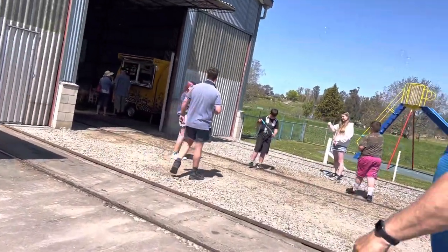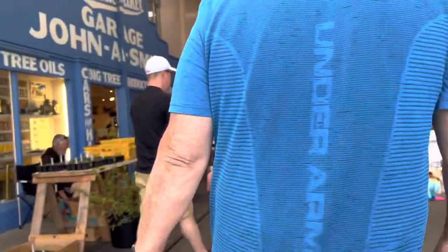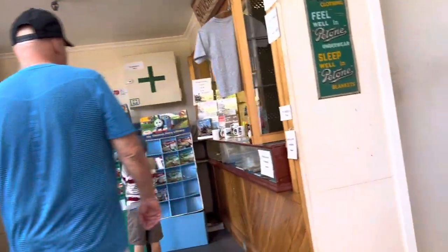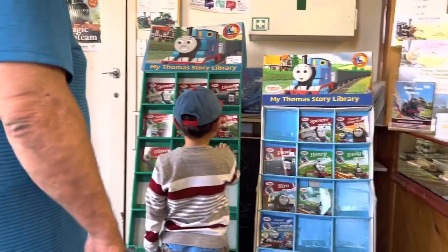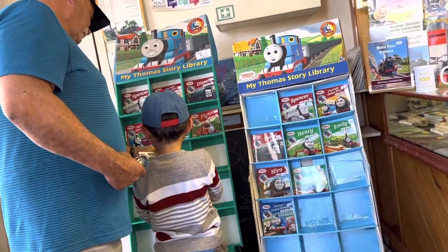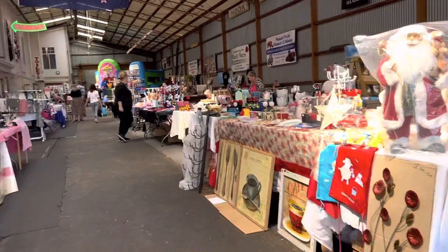So we were going inside on that big building. So they have some displays. So let's go. You can really see how happy he is when he sees his favorite train. Thomas. So this is their market display at the end.